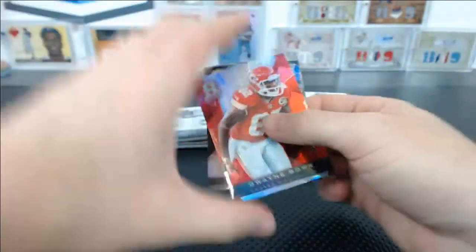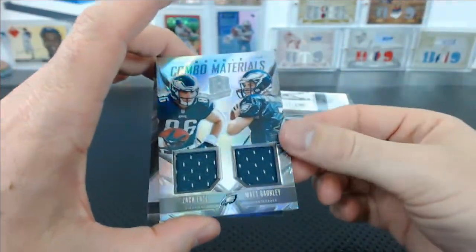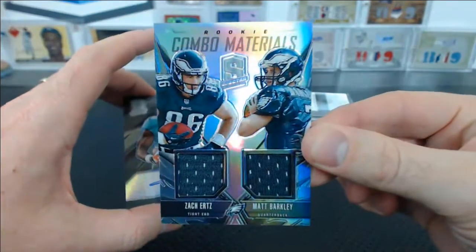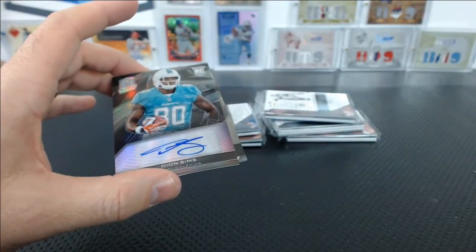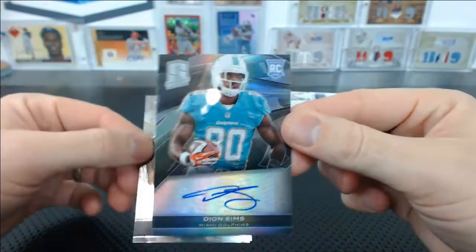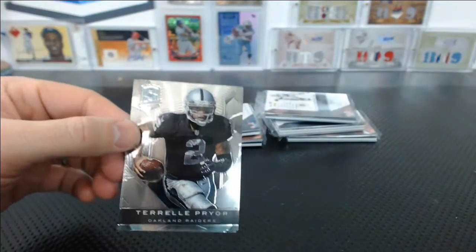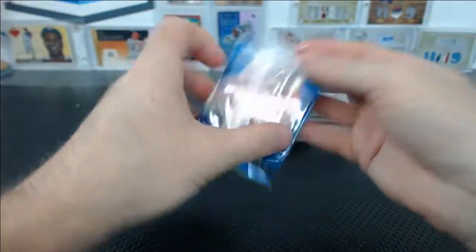There's a red Dwayne Bow. Pretty nice looking. 7 of 25, red Dwayne Bow. And a Zach Ertz, Matt Barkley combo materials for the Eagles, for Paul H. The Eagles. Deion Sims for the Dolphins, rookie. Terrell Pryor, Julius Thomas.